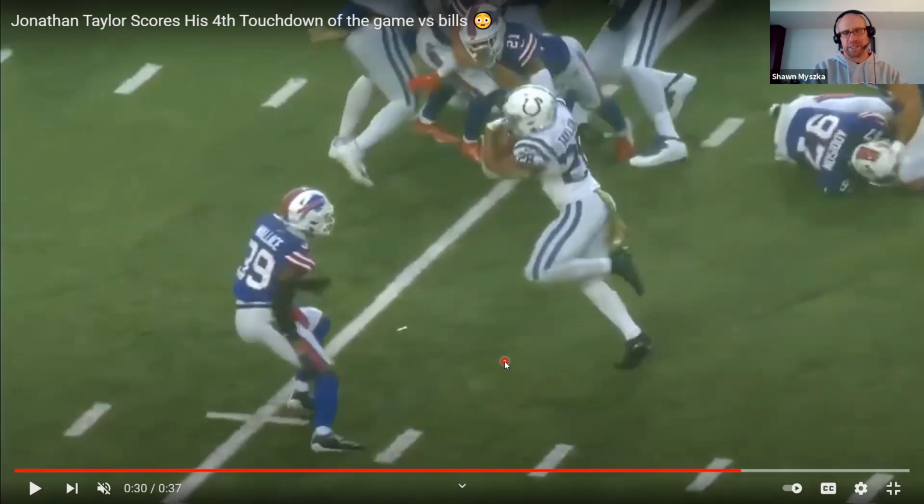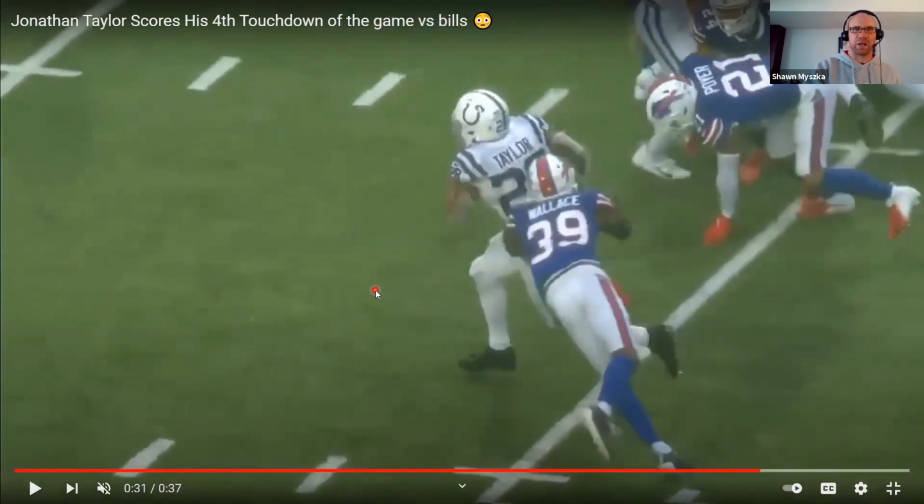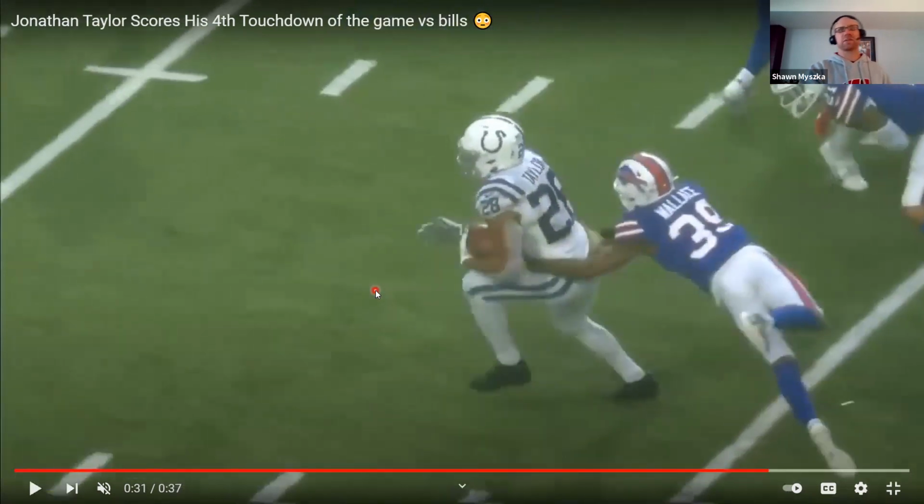There's a lot of space here, okay? And right now, if you were to just look at this still shot, you're thinking to yourself, okay, Wallace still has a chance. But if you were to actually look at it in a dynamic unfolding way, realize Wallace has very, very, very little chance. Gets his arms around Taylor, but Taylor is a big, strong, strapping guy. It's not like, you know, he's ankle tackling. He's trying to wrap his waist, but Taylor has already had too much momentum build up, and he's a strong dude, powerful dude.